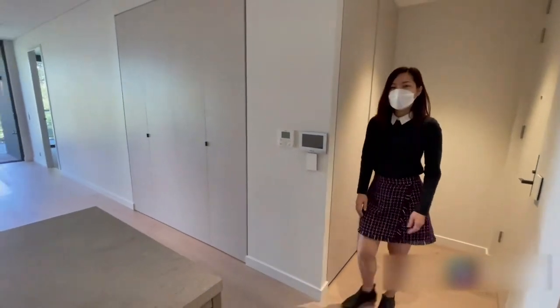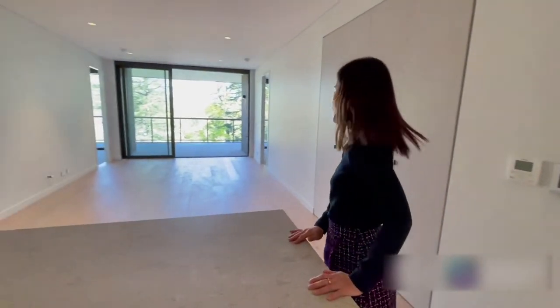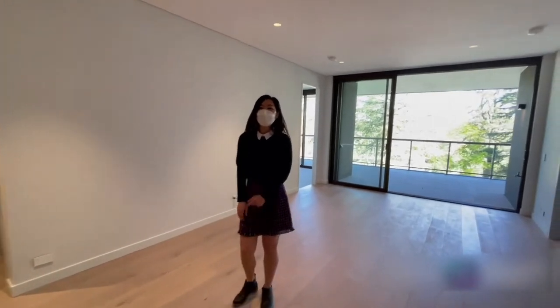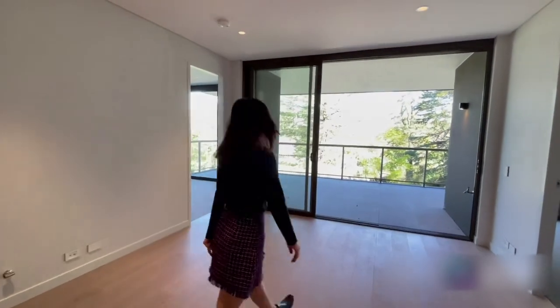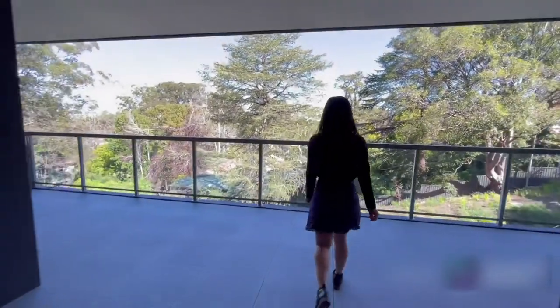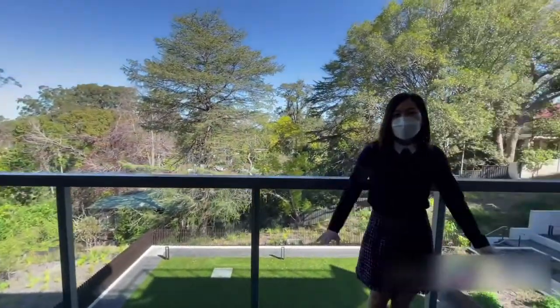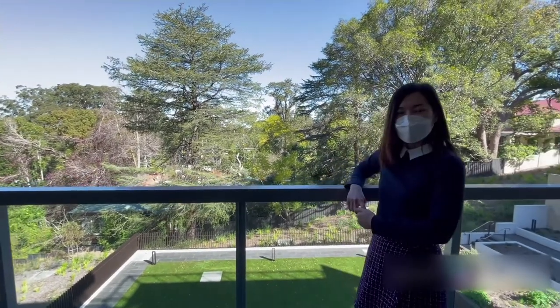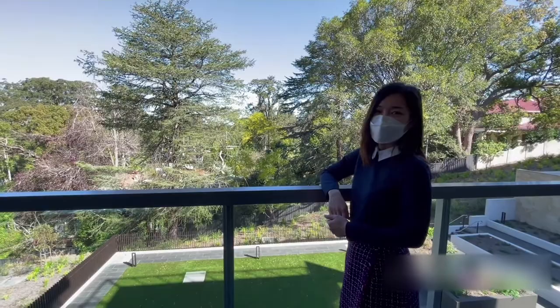And then it will lead into this beautiful kitchen and the living area with a beautiful view. Look at the stunning blue view. This huge balcony is surrounded by these beautiful greeneries and trees. It's so peaceful, a lovely view in here.